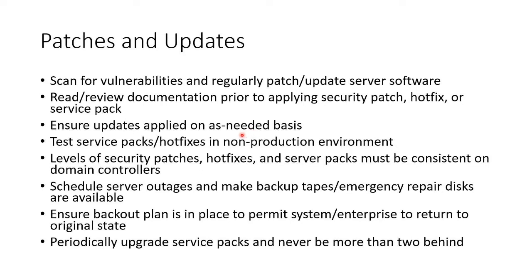But I have to warn you, make sure that you can roll back in case it breaks something. Test those service packs and hotfixes in a non-production environment. A virtual machine is a great choice before you apply it to the production environment, just in case it breaks one of your web apps.